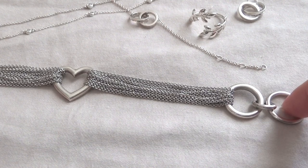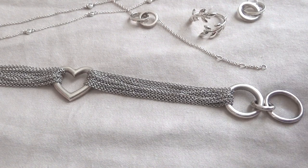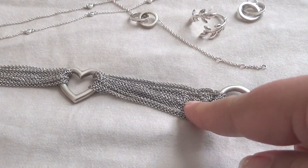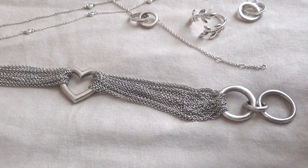I've been meaning to do that still. I can't bring myself to spend $35 on the Tiffany cleaner. And then Pandora is $15, which is not a lot, but I'm just kind of like, 35 plus 15 is like, what, 45, 50?